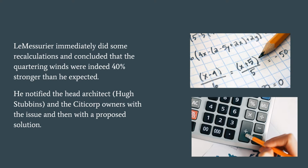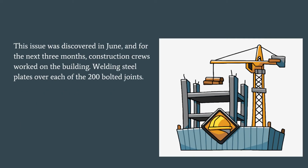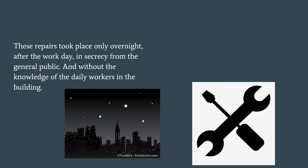stronger than he expected. He notified the head architect, Hugh Stubbins, and the Citicorp owners of the issue and then proposed a solution. This issue was discovered in June, and for the next 3 months, construction crews worked in the building welding steel plates over the 200 bolted joints. These repairs took place only overnight after the workday, in secrecy from the general public, and without the knowledge of the daily workers in the building.